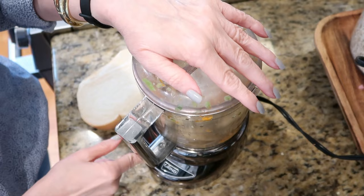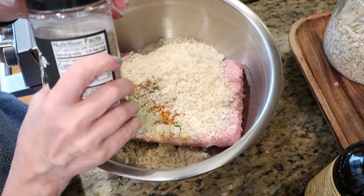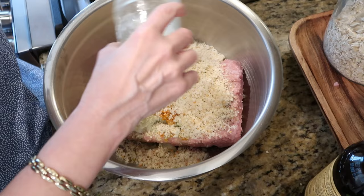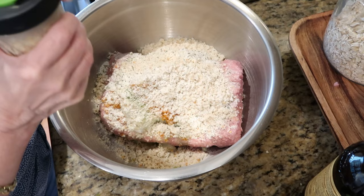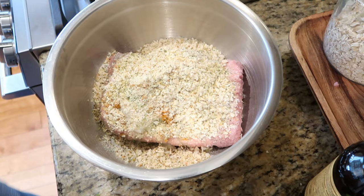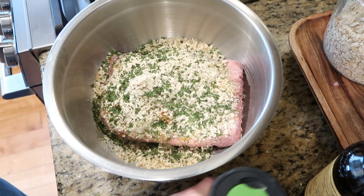To our big bowl, I'm going to add some salt, pepper, and garlic. This is that Kinder's seasoning blend that I have been using and really loving. So we're going to add some of that to it. I'm also going to add a little bit of dried ranch mix. Even though we have some onion in there already, I'm going to add a little bit of minced onion just to intensify that flavor a little bit. Of course, we're going to add some Mrs. Dash, some garlic powder. I'm also going to add some dried parsley, a shake or two of red pepper flakes.